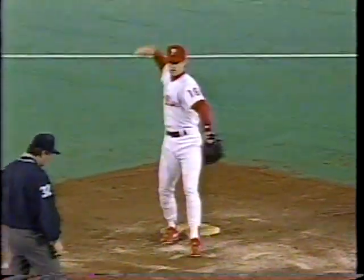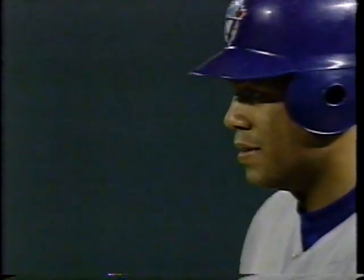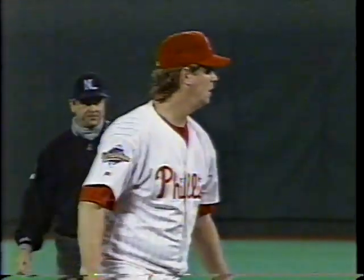And it is. Eisenreich makes the catch. Alomar tagged. And that brings David West's World Series ERA down to 162. He has pitched a third of an inning officially now in World Series competition, over 4 appearances, and has been charged with 6 earned runs. It's a big number, but it's a heck of a lot better than infinity.